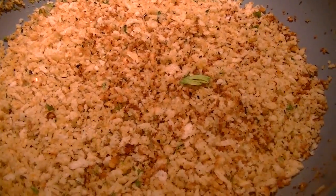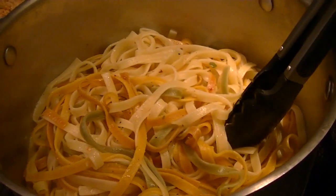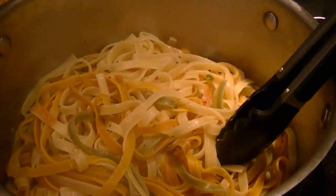See? Nice toasty breadcrumbs to put on top, a little bit of textural difference. I'm going to take that off the heat, and that's it. That is dinner.